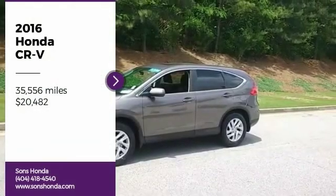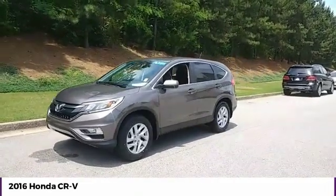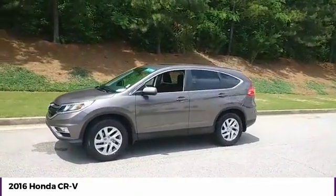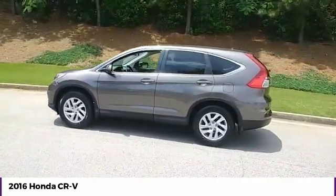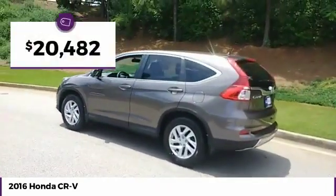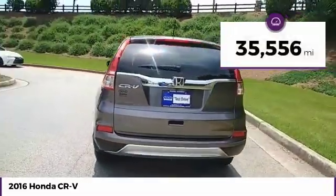Looking for the right vehicle? Check out the 2016 CR-V. CR-V, a top recommended vehicle because of its car-like driving manners, good value, cool technology, and comfy interior, and is priced below $25,000. This vehicle has less than 40,000 miles.